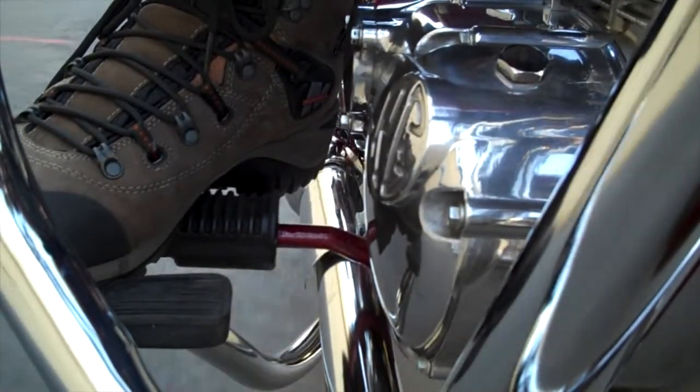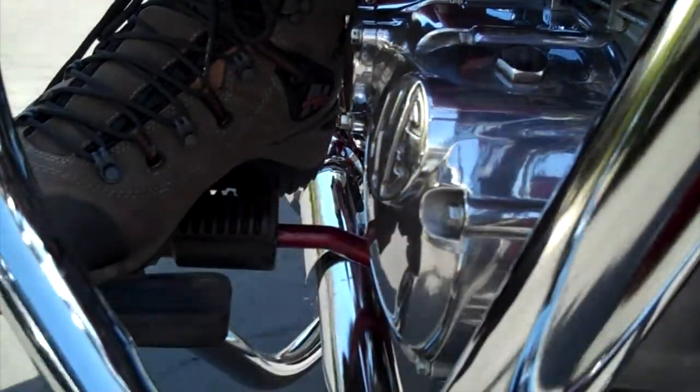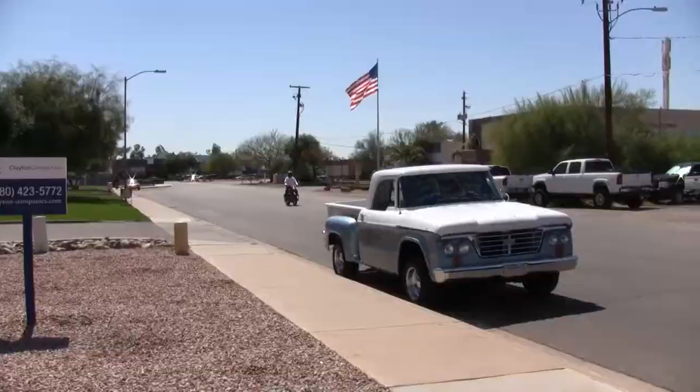The transmission worked well on this bike. The torquey thumper forges ahead no matter what gear you're in, and clutch pull was easy. Steering was light and precise at anything over 20 miles an hour, but it felt a little awkward at parking lot speeds.